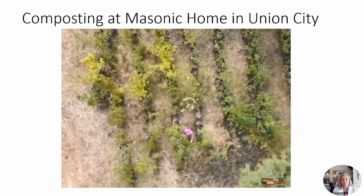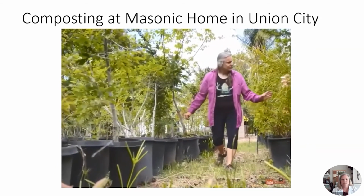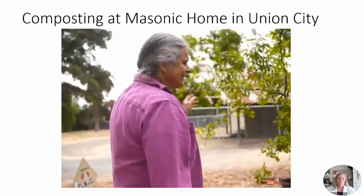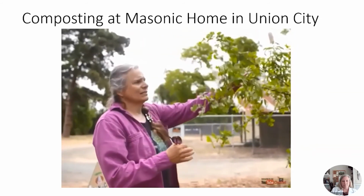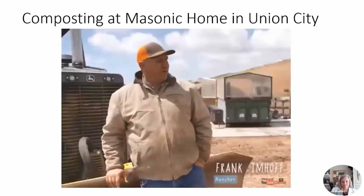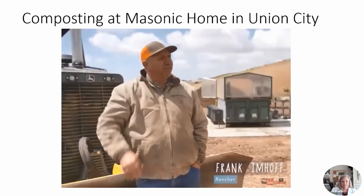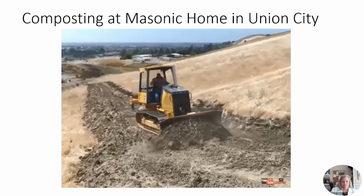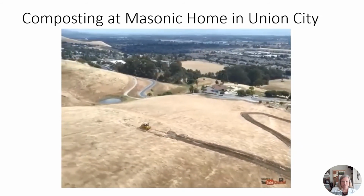So what we decided to do was make compost, make piles, start mixing it in the soil, leaving it fallow for about 2 years, and then starting to put trees that we started here at the California Nursery. Today, we're going to just try to put this road in so they can haul the composting stuff up to the top of the hill. It's probably going to be one of the biggest restoration projects in Alameda County.